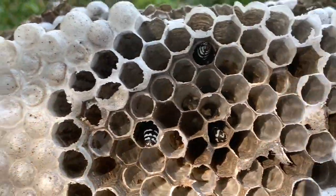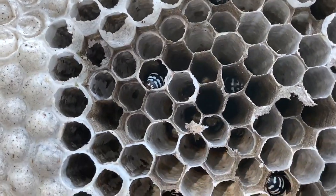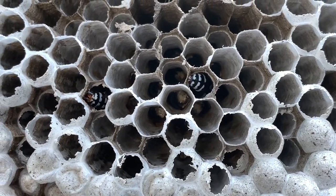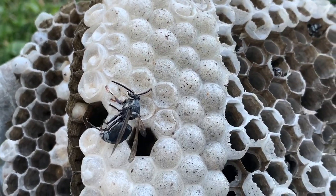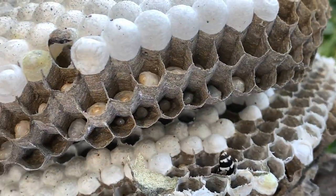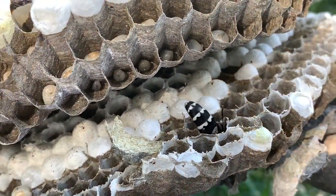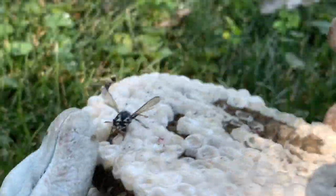Look at that, we got twerking hornets too. Boom, boom, boom. Bunch of them. It's like a party. That one died. So did that one. Oh, look at him. He's really busting a move. It's like, keep the music going. I think that's all. I'll pull this layer off.